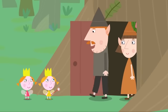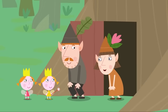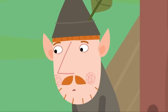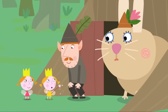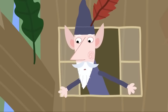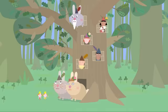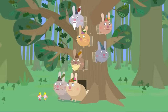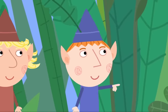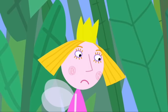My goodness, Daisy and Poppy, you're a long way from home. We better ring your mummy and daddy. Bunny rabbit! Now, Daisy, that wasn't very nice. Bunny rabbit! What's going on? Bunny rabbit! That noise? It's coming from over there. I think we've found my little sisters.